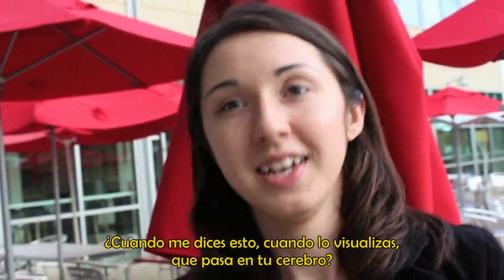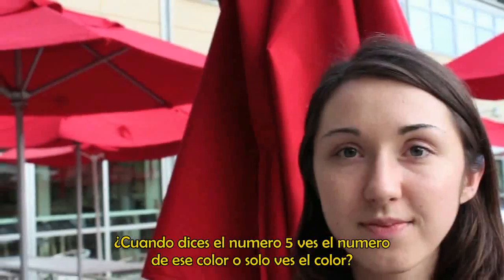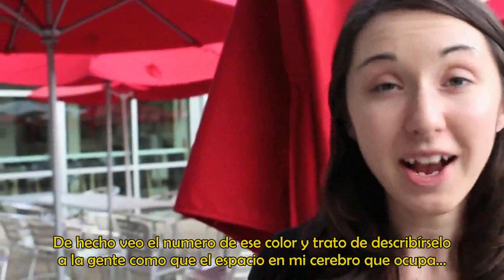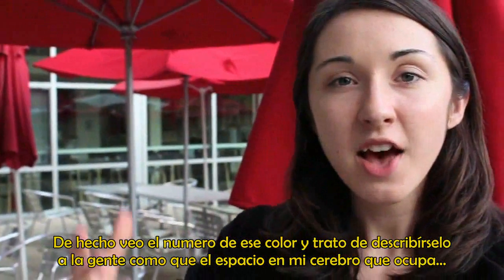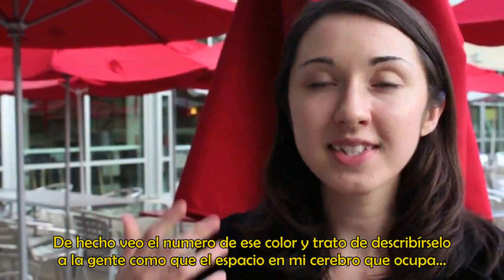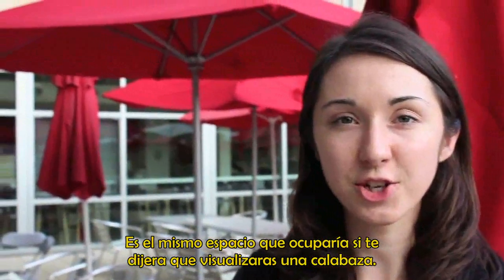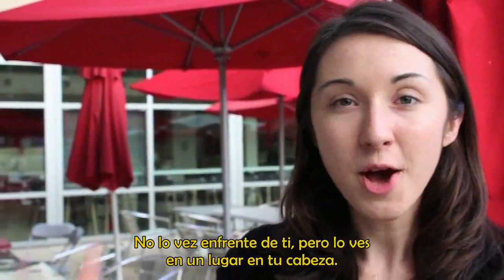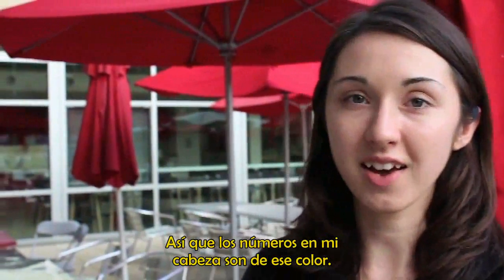So when you're telling me this and you're envisaging it, what's happening in your brain? Are you seeing the number 5 in that color, or are you just seeing a color? I'm actually seeing the number in that color, but I try and describe it to people as the space in my brain that it occupies is the same space that it would occupy if you tried to visualize a pumpkin right now, because I said it to you. You don't see it in the world in front of you, but you see it in a space in your head, and so the numbers in my head are that color.